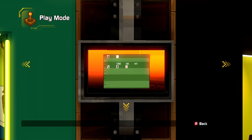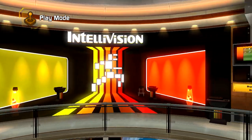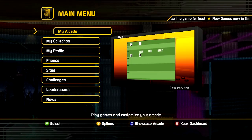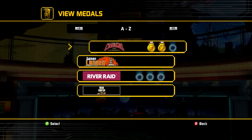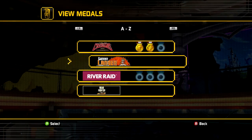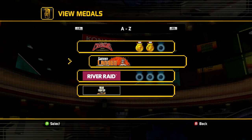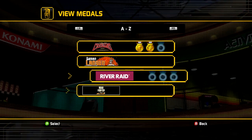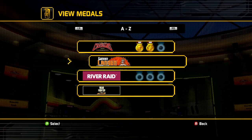So, there's a few that it's pulling out. Intellivision Casino. Wow. Let's see. I think that's mostly it. You can view your medals. I must have played the demo versions of Road Fighter and Lunar Lander. They're both from different packs, and I think they're from different packs than the two games that I own.